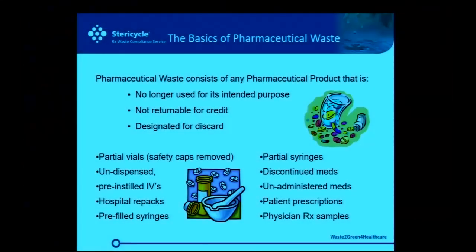So again, examples would be partial vials, drugs that are not dispensed, pre-spiked IVs with something left over, pre-filled syringes that have something left over. I'm not going to read all of these, but if it's left over and it's enough that you think somebody could get a hold of that, or somebody could get something out of it, then it needs to go into the pharmaceutical container.